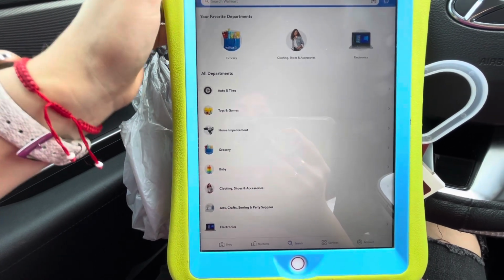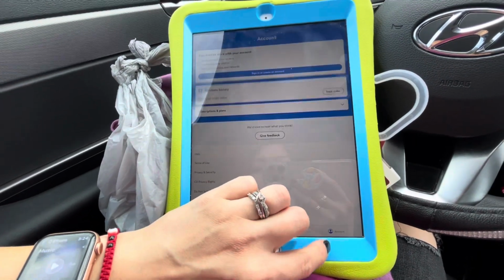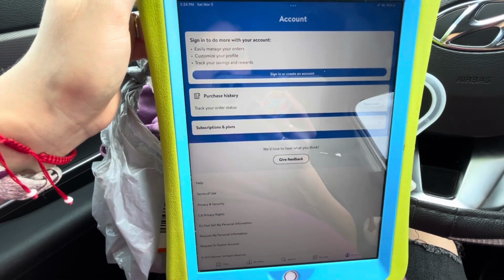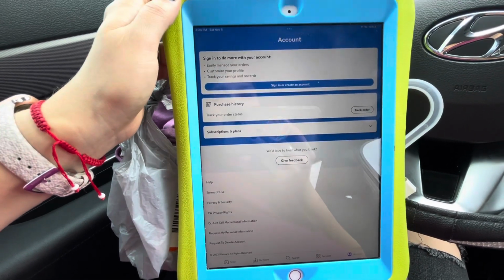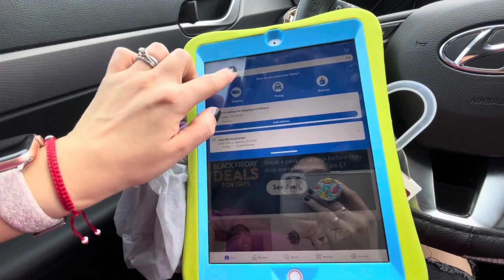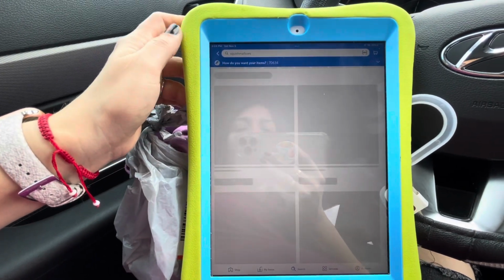Once again, this is not on my account, and let me just show you. Let me go to account. You see there's no sign in, nothing, no purchase history. This is just a regular Walmart app. And you can just start looking for things, and it tells you what you can look for, like Squishmallows, anything that you want, okay?